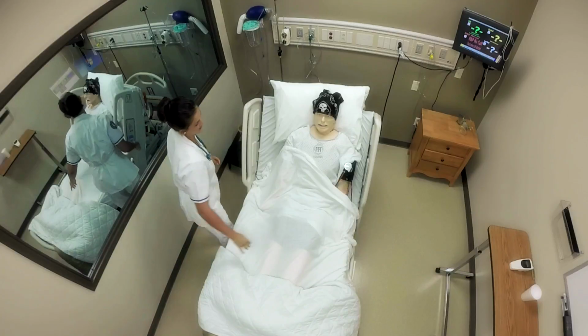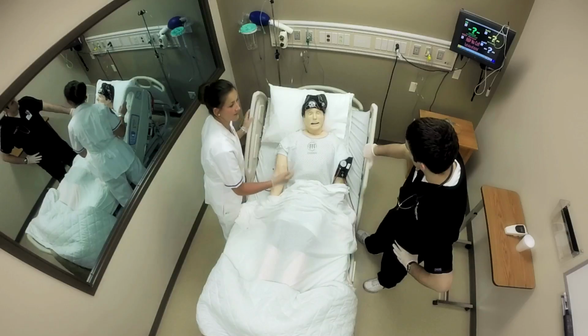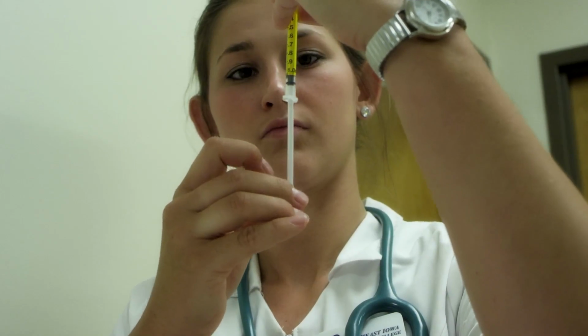Skylar Hansen was an 18-year-old patient who came in with asthma exacerbation. Hi, Mr. Hansen. My name's Tara, and I'm going to be your nurse today. And I'm Matt, and I'm from respiratory. She administered a treatment through his IV, and I gave him an albuterol treatment via nebulizer.